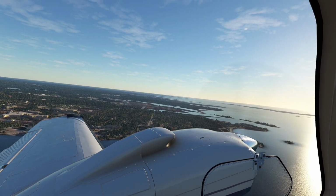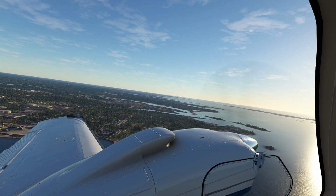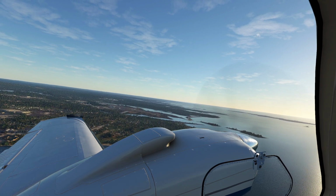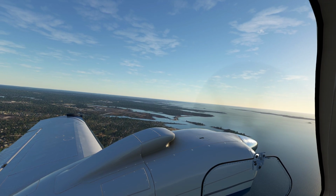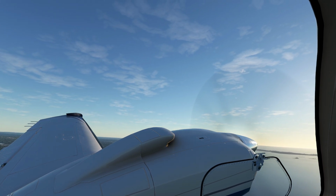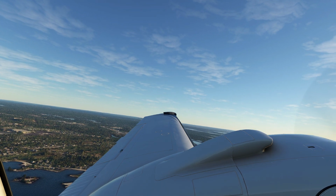Now, because we don't have that working engine, if we start getting slow, we run the risk of a very dangerous uncontrolled spin because, again, just power on one side. Likewise, we're not going to have enough authority on the rudder, and we're not going to be able to control it once we start getting slow, which now means my approach becomes a new problem. And that's because we're going to have to keep our speed up in order to maintain controllability of the aircraft.